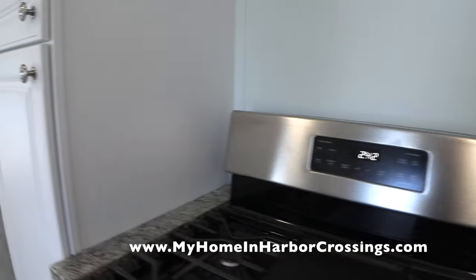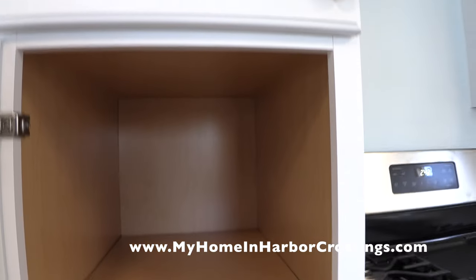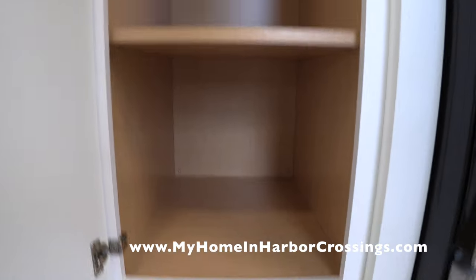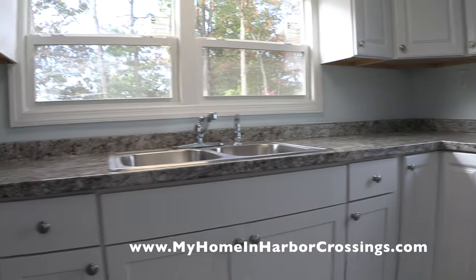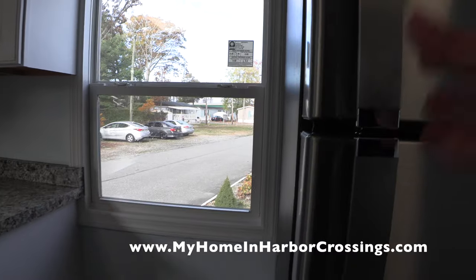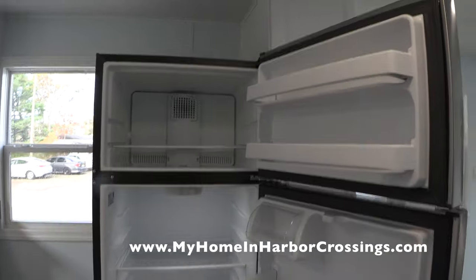I love this color blue that they painted. Here's another cabinet on the other side of the stove. Great, deep, so you can store all your appliances. I love that griddle in the middle of the stove. It's such a sunny window, such a sunny kitchen. Here's the refrigerator.